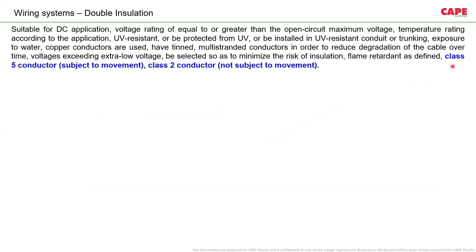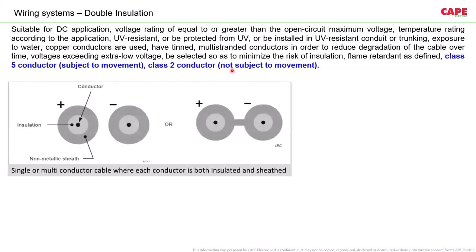As a first step, please read that. I'm sure we are always discussing class 5 and class 2 conductors. Class 2 conductor means a copper wire which has lesser resistance. Class 5 conductor is a copper wire with higher resistance. Class 5 conductor is allowed only in places subject to movement. In all the fixed parts of the installation, class 2 conductor shall be used. Class 2 conductor has about 8% lesser resistance. Of course the cost is also higher, because lesser resistance means more copper, which means more cost.